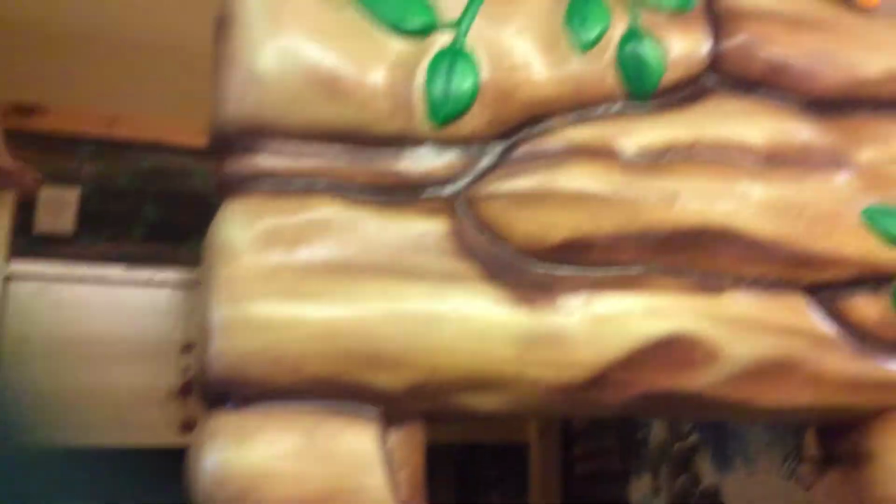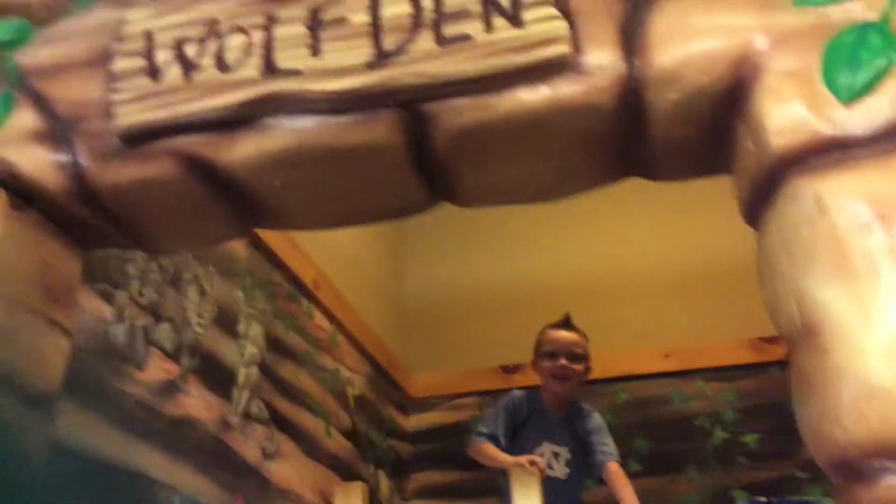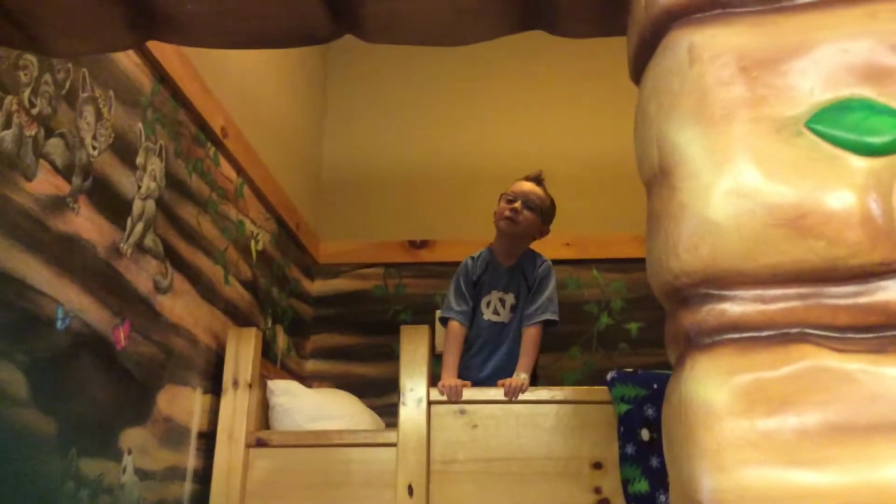We're just staying here for a night, and then up here. Look at Dylan! He's a wolf! I don't want to be listening to him cough. Come on, Dee, let's go down so we can show them the rest. That's what I did last night.